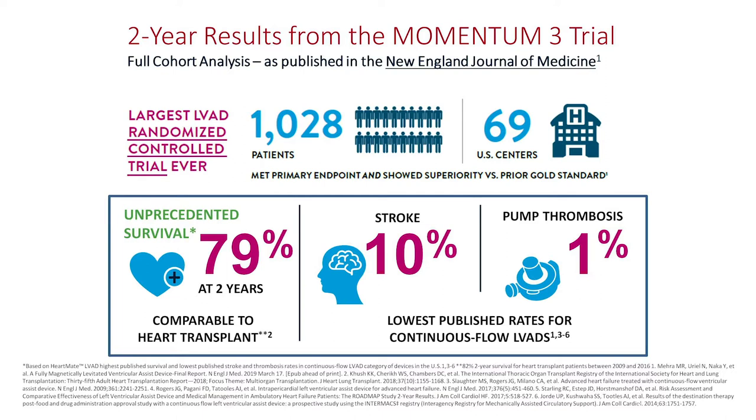The good news is the MOMENTUM 3 trial data came out this spring. It was presented at ACC and published in the New England Journal of Medicine. It's pretty remarkable. It's pretty exciting. It has the lowest published rates for continuous flow LVADs. This is the HeartMate 3. The lowest published rates for continuous flow LVADs for stroke and pump thrombosis at 10 and 1% respectively. At the same time, and keep in mind this is the largest LVAD trial done ever, unprecedented survival, 79% at 2 years.